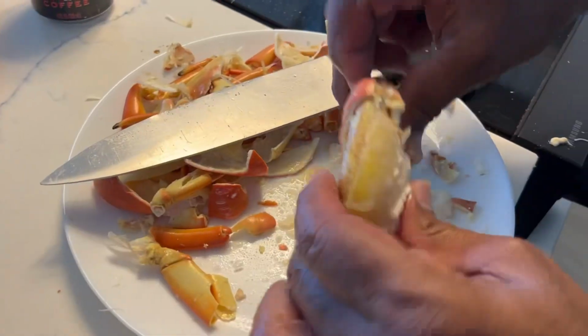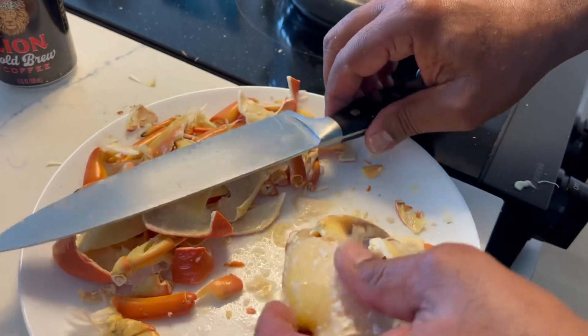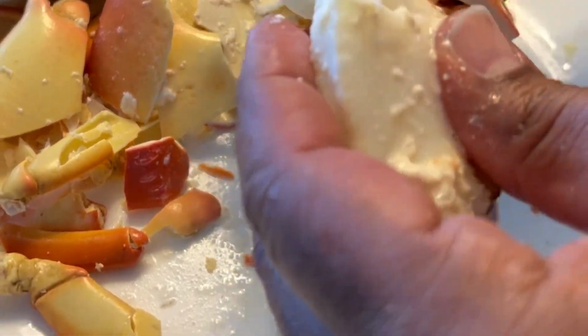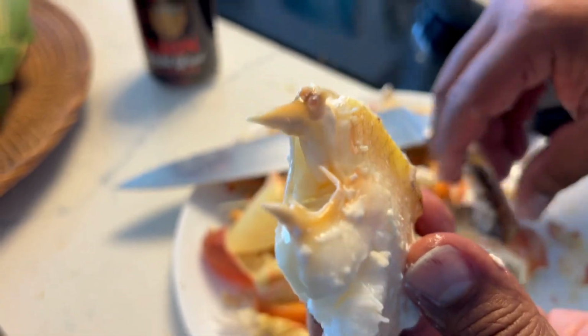Oh, so good. And imagine what's inside this claw right here. We're gonna get to it. Ooh, it's so good. So I'm no master or anything, but right here is all meat. I've been slowly just kind of chirping away at it. It's coming, guys. Oh, can we pull it out? Oh, look at all that meat right there.